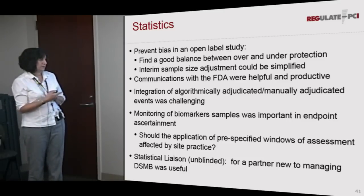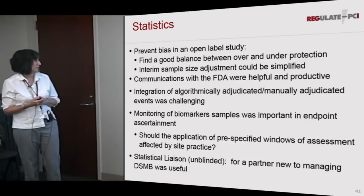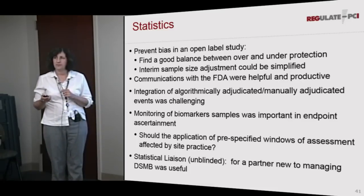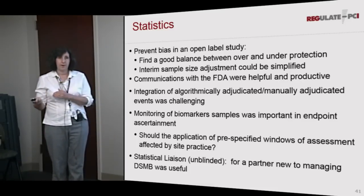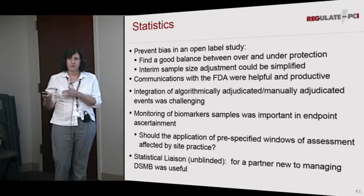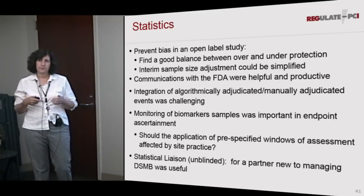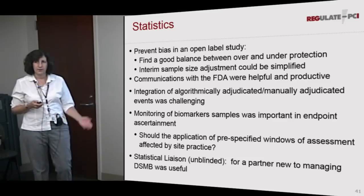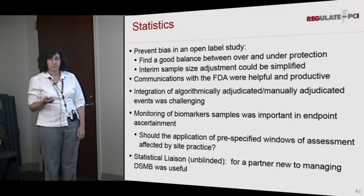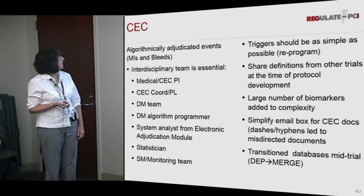We also had, because Stanford was new to this DSMB stuff, a statistical liaison, which is a person who was a statistician who helped them to set up their processes and go through some of the data. And that was really a nice feature. The problem was FDA decided that that was probably not good because that person was a DCRI employee and that person was unblinded. So after we started that, we had to take that person away, although that was something that we would recommend for folks working with a new DSMB group.